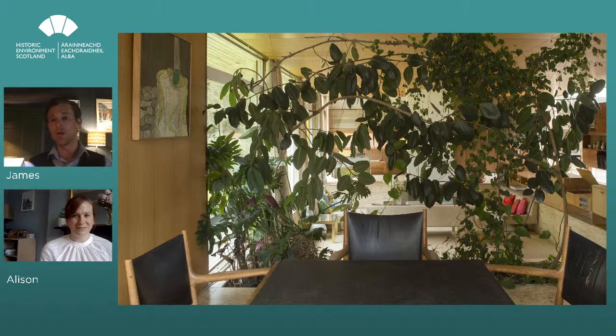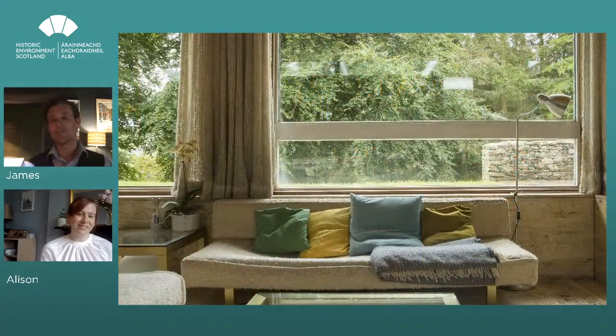Which kind of looks like it'd be at home on the west coast of America, with its sunken lounge and its abundance of materials and ceramics, and it really was influenced by modernist design.